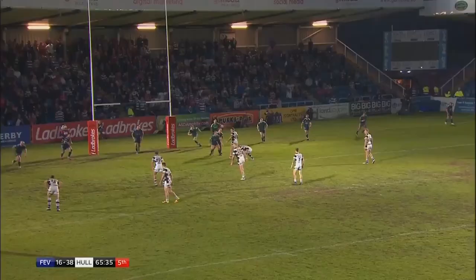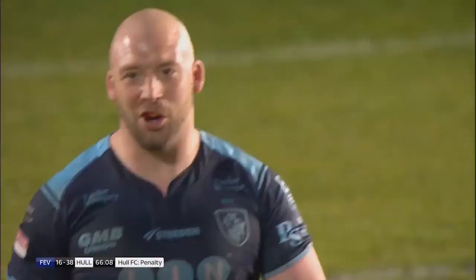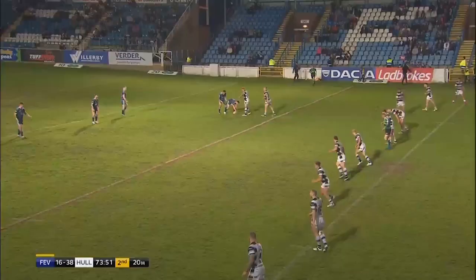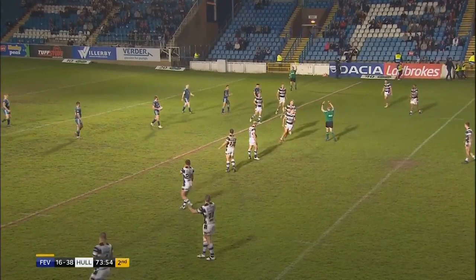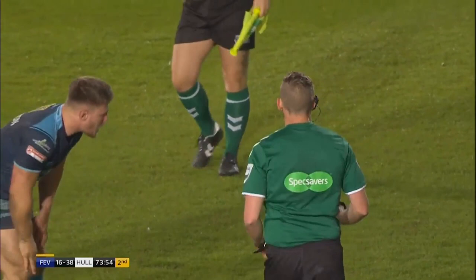Ooh. Lytton ducks under the challenge from Davis. That's going to be another penalty. Yeah, that's the right decision. They've only just got the one man back from the sin bin, but now they've lost another one. Wigan have lost against Featherstone Rovers. Okay, that was back in 1952, and the slope was a bit more pronounced then. The referee's called time off again. Well, the touch judge has felt left out, I think. He wants to get involved in the action as well.